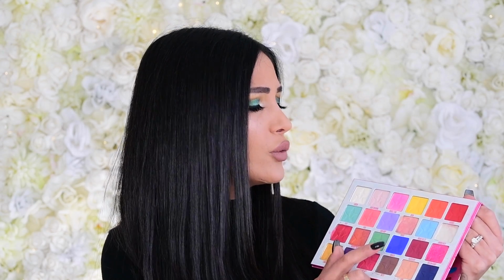The perfect summer palette. You can use it for fall, you can use it for spring, for winter. These blues in here, this pop of blue, just absolutely stunning. In my opinion, if I was going to get rid of all my other palettes and keep one, it would be this guy. By the way, saying that just broke my heart. I never want to get rid of my Jeffree palettes.